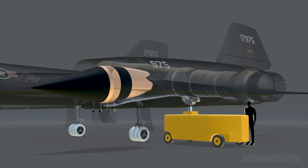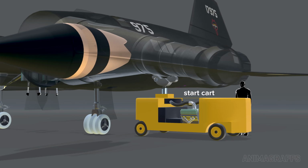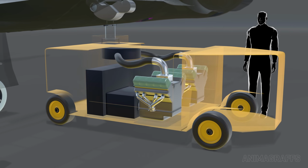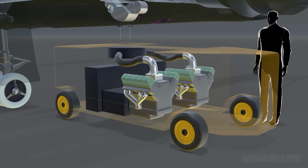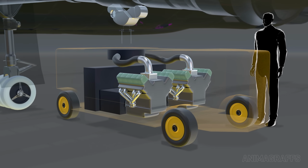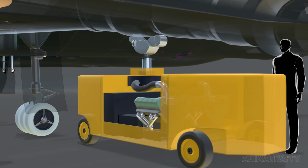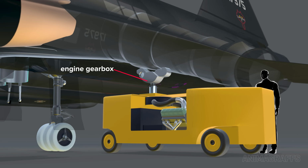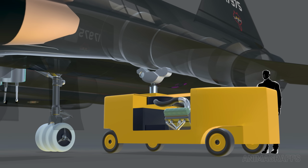For weight reduction, there's no starter on the airplane. Start carts were used, with 2 muscle car engines placed side by side without mufflers, running full blast. Crew were said to enjoy the start process for its impressive spectacle. A shaft with gears extends up and connects with a gearbox at the underside of the jet engine to get everything spinning and start the combustion process.